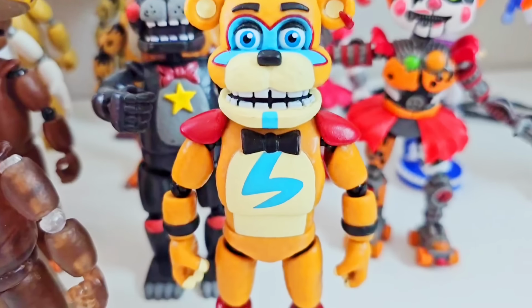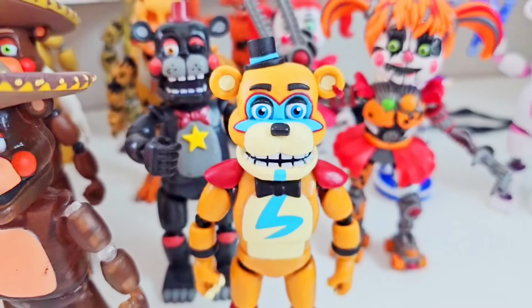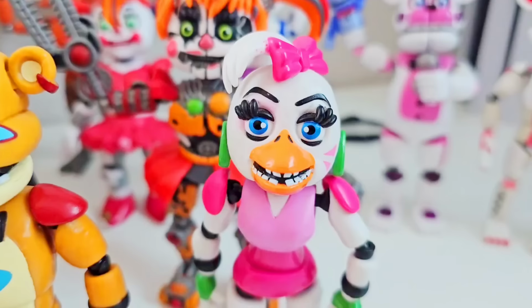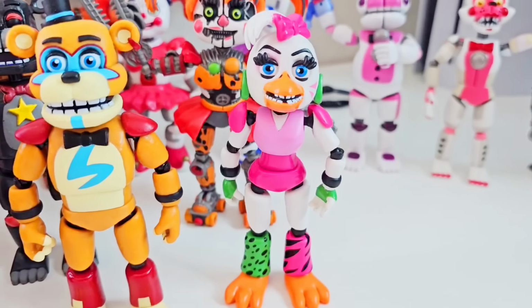Starting off with Glamrock Freddy, the Security Breach wave. Yeah, these figures are not better in the slightest. They're just super, super ugly. So, Glamrock Freddy looking super ugly. After Glamrock Freddy, we have Glamrock Chica, and yeesh, looks like she got hit by the ugly stick.